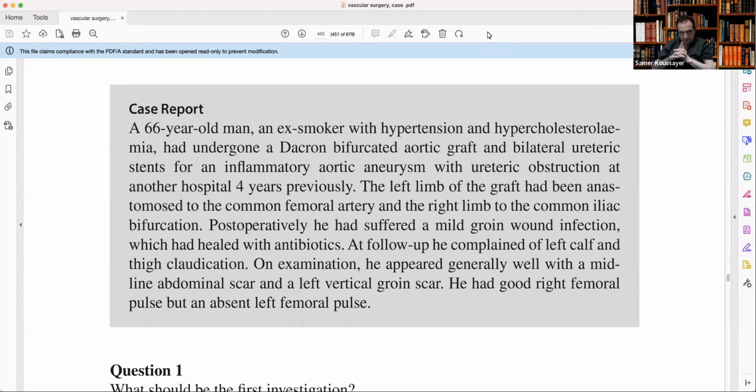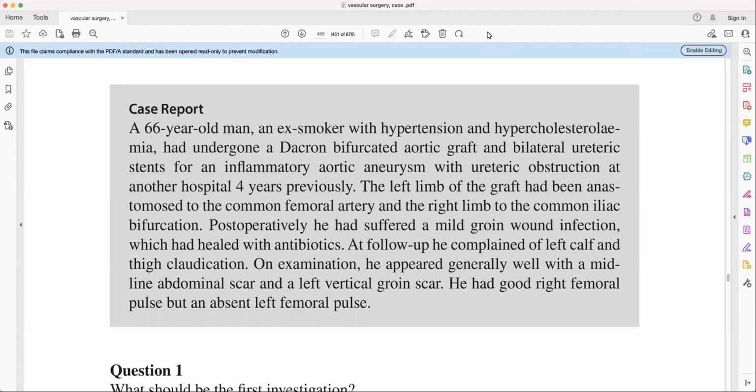Hello. I'm a 66-year-old man, an ex-smoker with hypertension and hypercholesterolemia, who underwent a bifurcated aortic graft and bilateral ureteric stents for an inflammatory aortic aneurysm with ureteric obstruction at another hospital 4 years previously. The left limb of the graft was anastomosed to the common femoral artery and the right limb to the common iliac bifurcation. Postoperatively, he suffered a mild groin wound infection, which healed with antibiotics.